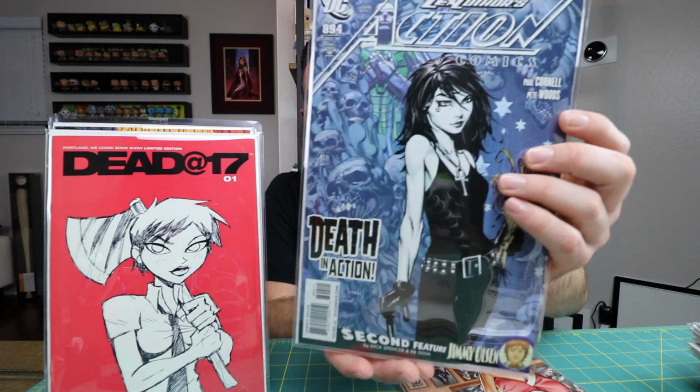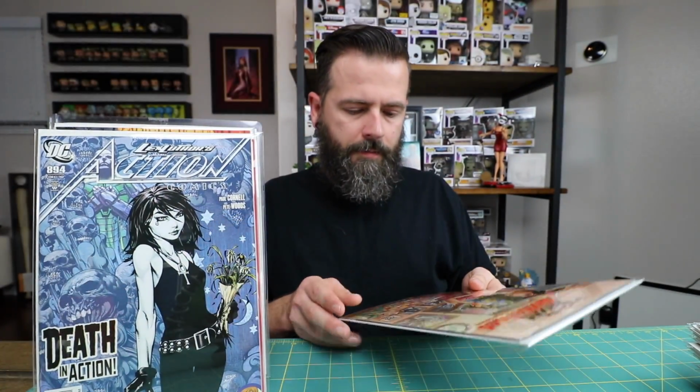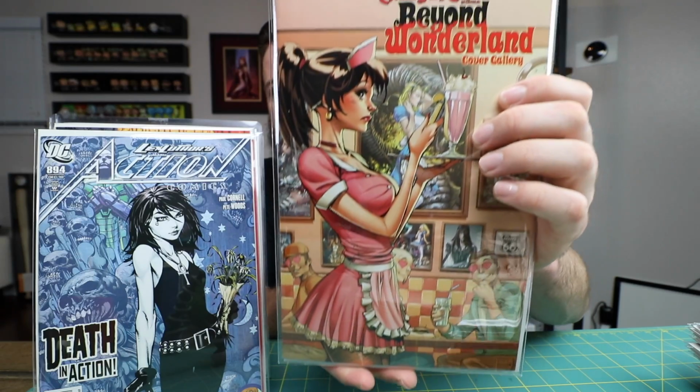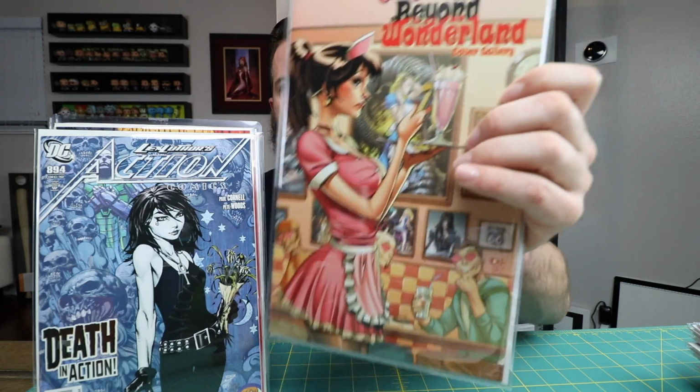Action Comics 894. I bought this because I really like the cover, but it's the first appearance of Death. I bought this for the cover. It's a cool DNA book, back when his initials used to be DN. And it's a Wonderland, Grimm Fairy Tales Beyond Wonderland cover gallery.